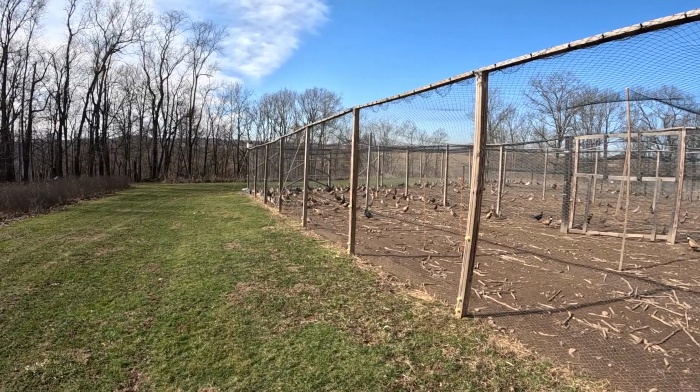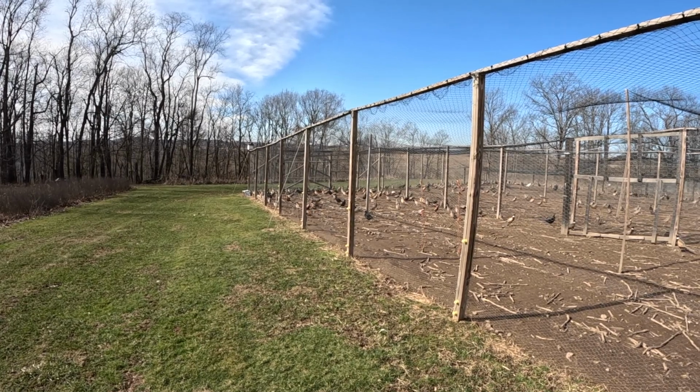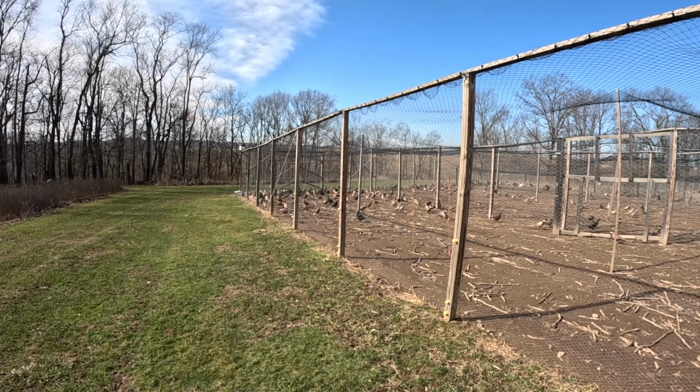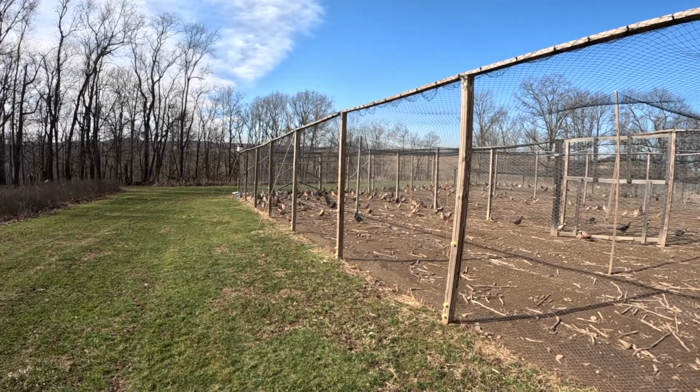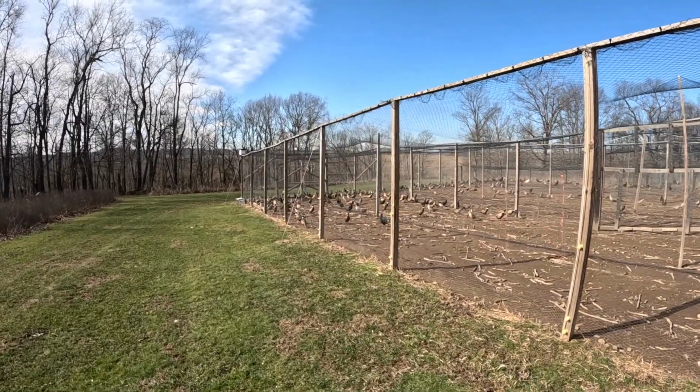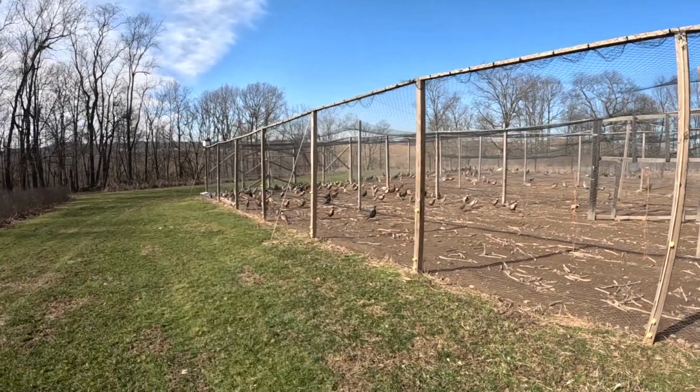Bullet. Maybe if you stay here and I'll walk down, you can get them going through that run right there. Okay. And that one looks like a peacock. Front one? Yeah. Big one?